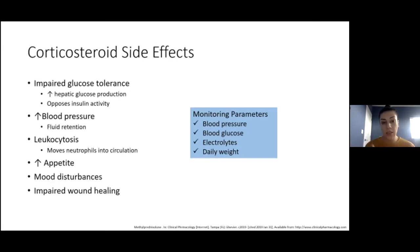Okay. So things your team is certainly going to be looking at while you're in the hospital are measuring your sugars, your blood pressure, making sure your electrolytes are normal, and checking daily weights to make sure you're not retaining extra fluid due to that medication. Next slide.